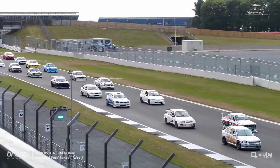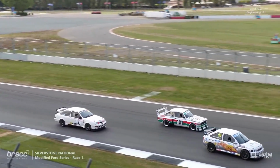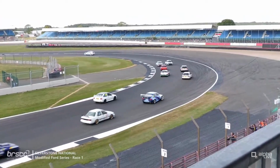I can't get the words out. There aren't many sites as fine as this, I don't think, in UK motorsport. It is such a fantastic series, this, and not only do the cars look good, they sound good, they're proper old school racers, but one of the friendliest paddocks out there as well.